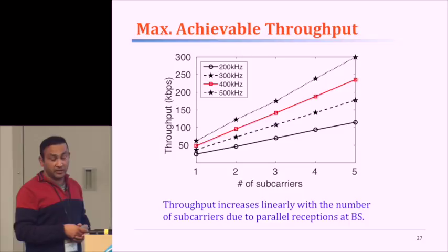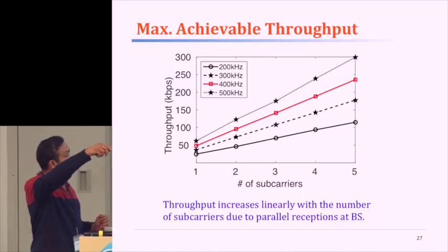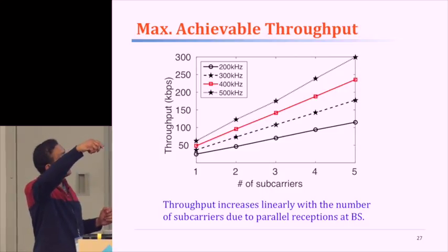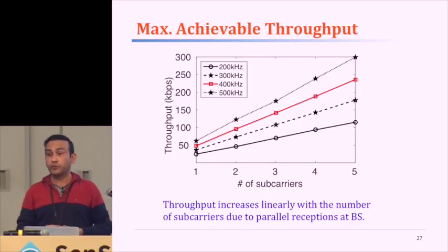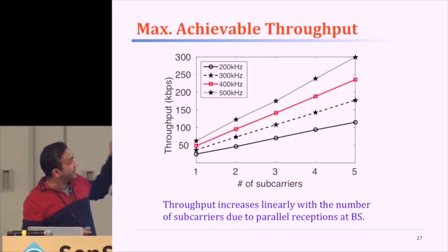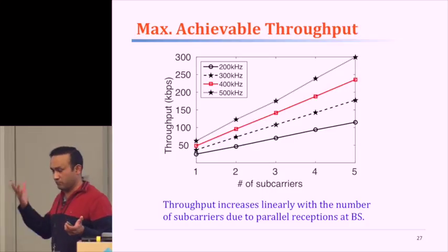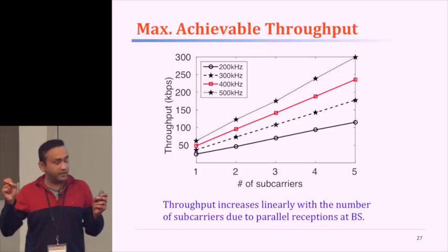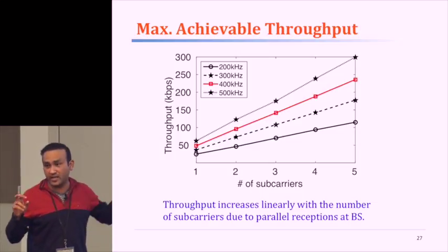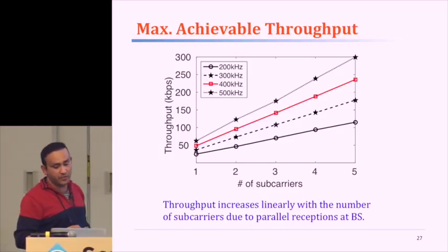So the maximum achievable throughput we are showing here uses different subcarrier bandwidths and numbers of subcarriers on the x-axis. The y-axis shows the maximum achievable throughput. As you can see, our maximum achievable throughput increases linearly as we increase the number of subcarriers. Because no matter how many subcarriers are sending, as long as the number of senders is less than or equal to the number of nodes, we can actually decode at the same time. That's why it gives such good performance.